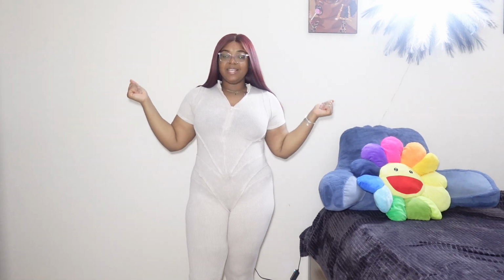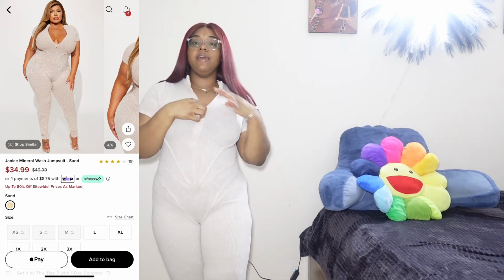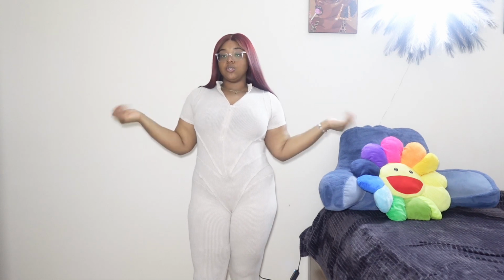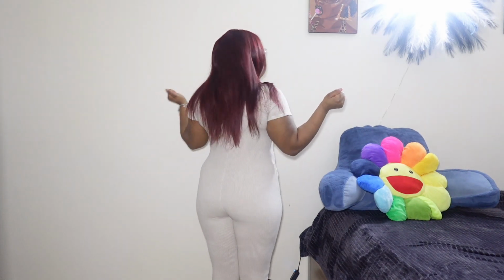The next item is this sand colored jumpsuit. As you guys can see, it's short sleeve and it has a zipper to adjust whether you want the top open or not. I also got this in a size 1X, so this is the front, the side, and the back.